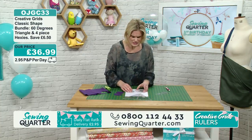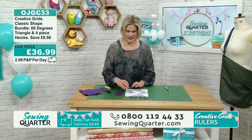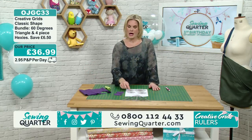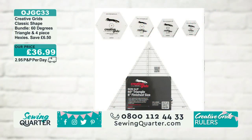And they've got the non-slip grip and everything else that you need in there. It's just fab, love these. But then equally, even if you don't use them for English paper piecing, you can just mark on your fabric. So if you've got one of those fabric pencils, you can just mark on the fabric, and then that gives you your sewing line. It's brilliant, it's just so well thought out. $36.99, love it.